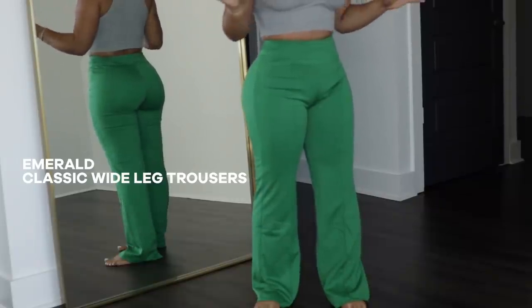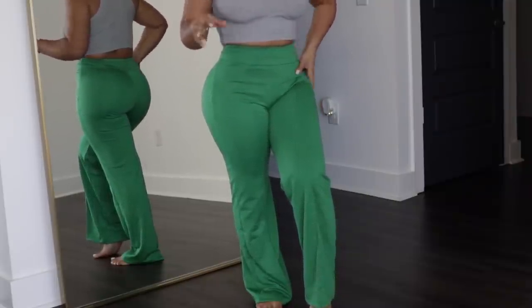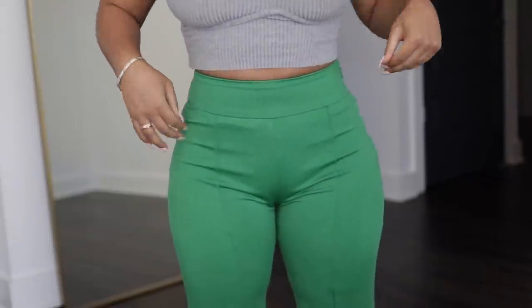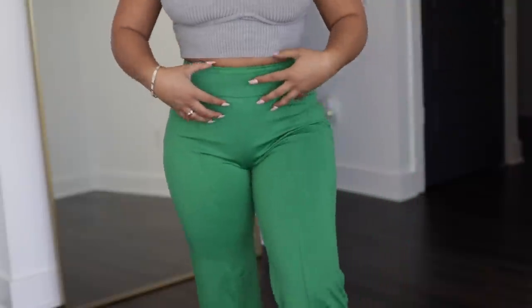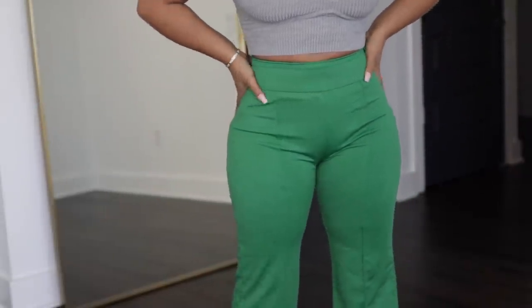Y'all, the trousers on my outfit online, one of my faves. I put this in my fall favorites video. And I just love how these pants look. Like, you can dress them up for sure, but you can definitely wear them as lounge pants because the material is so soft, y'all. And let me tell you, the band is giving the girls boxy because it's gonna suck in your waist, girl. It's sucking in your waist and it's just bringing out your hips and giving you body. That's why I love this brand.